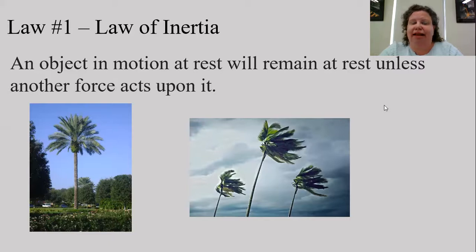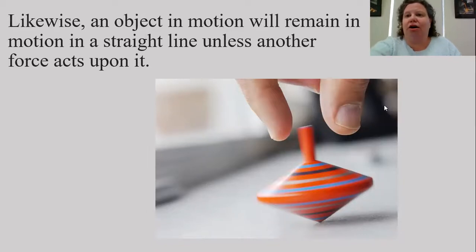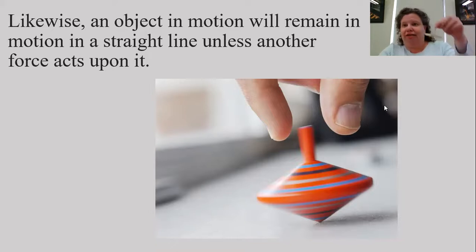An object at rest will stay at rest unless another force acts on it. Likewise, an object in motion will stay in motion unless another force acts on it. So if we take our example again of the spinning top, okay? So we have our top here. And if I spin this like this, you can see that that top is going to spin forever unless another force acts on it. So the force in this case was gravity. Eventually, this top went from this position to that position because gravity pulled it down onto the table.